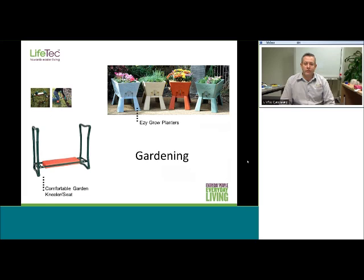You can also find planter boxes which you can access while standing, such as the Easy Grow planter on the right hand side of the screen. It also contains a water reservoir to extend the watering interval. The height of it is 70 centimetres. It's available from several retailers in Queensland. You can go to easygrow.com.au, so easygrow is all one word, .com.au, and they retail from $299.